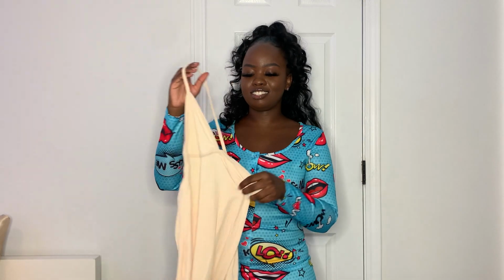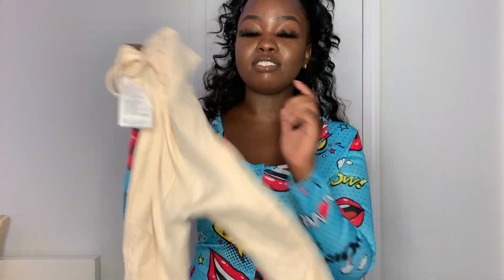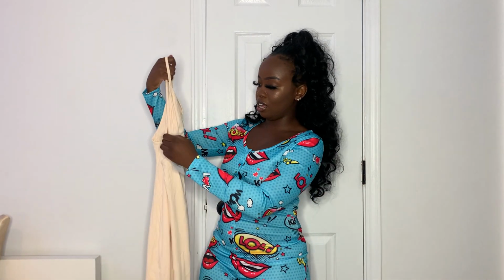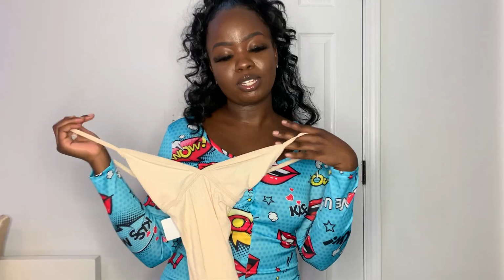Ooh, okay. This looks like it's gonna be so cute. It is just this jumpsuit. Love this material. It's real nice and soft. It's gonna make your body look right, okay. But it's just this ribbed jumpsuit and this is adorable. I love this color and everything. I love jumpsuits, y'all. So let's go ahead and try it on and see how it looks.